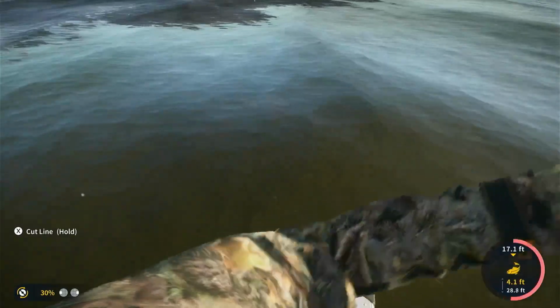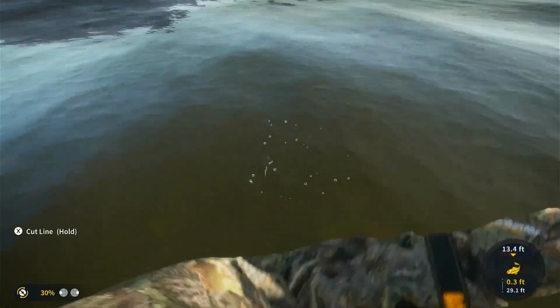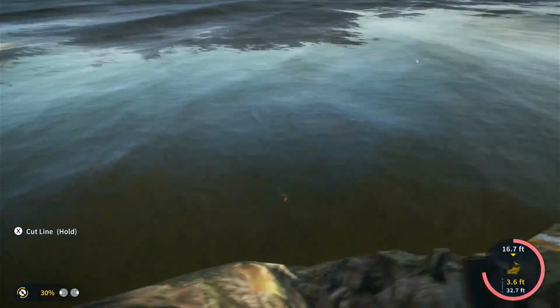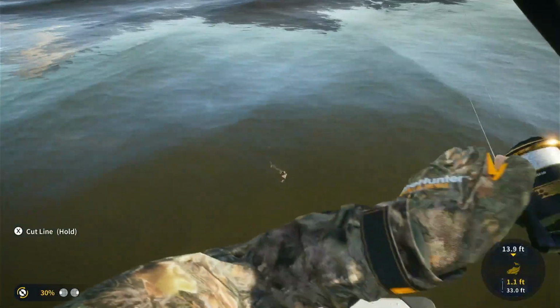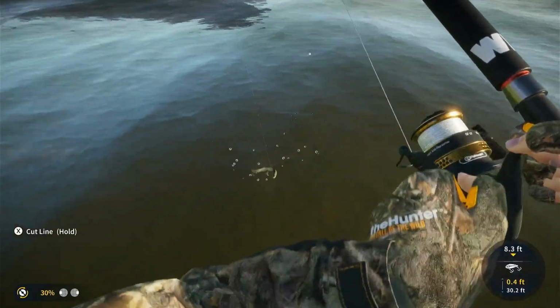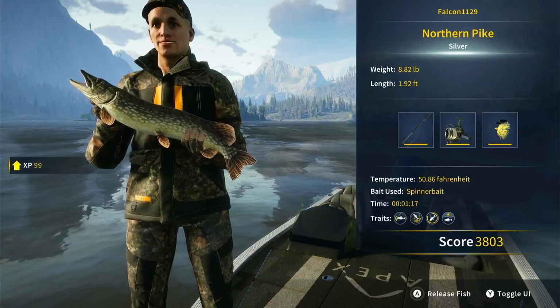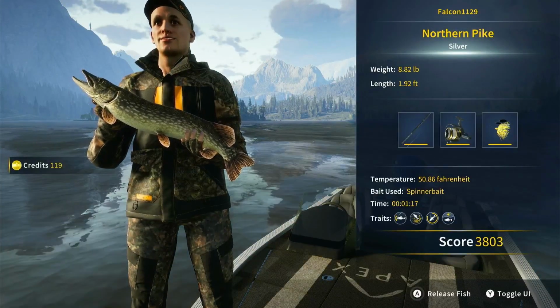Oh, no. There's another one. Although, he could just be close to the water. It just makes him look big, like, close to the top of the water. Pike, almost 9 pounds. Nice one.